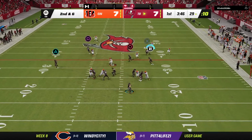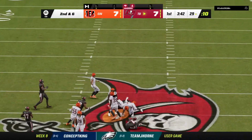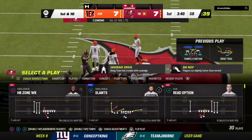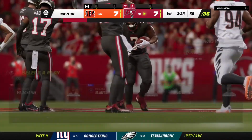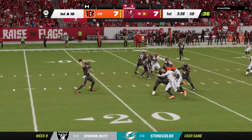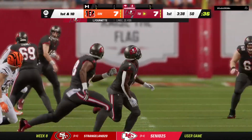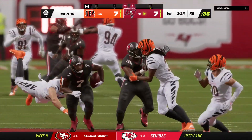2nd and 6. And he'll get that to Fournette, complete. And he'll be taken down, but not before they reach the 50. A gain there of 21 yards. And I like the idea here. Get the ball in his hands, even if it's in the passing game. 3 catches a week ago, and he does a nice job here to pick up yardage.